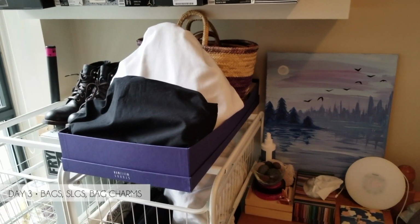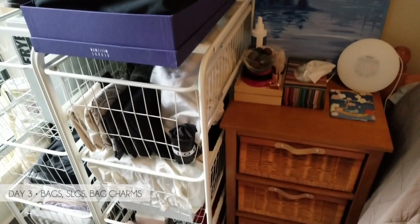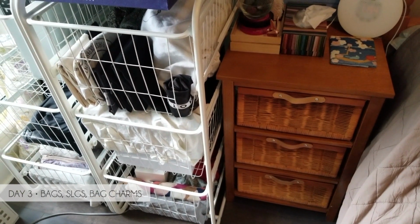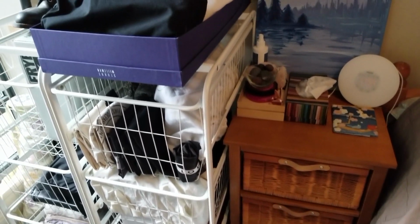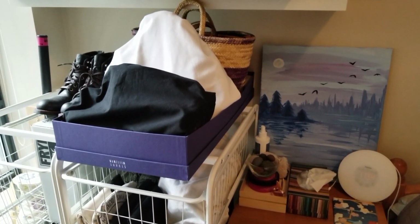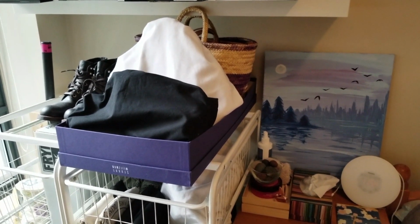On day 3, we tidied handbags, and all of my handbags are now residing in this shelving unit. I know it looks a little bit messy because the shelves are open, but I promise you it is much better than it was before. Previously, my handbags were stored in quite a few places around the condo, and now they're all consolidated here.